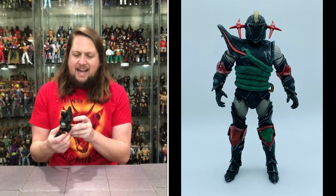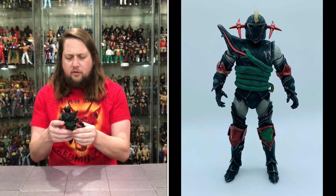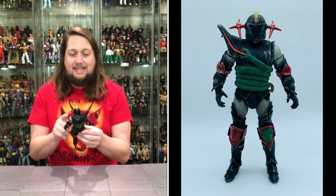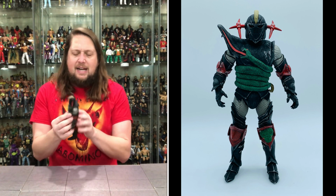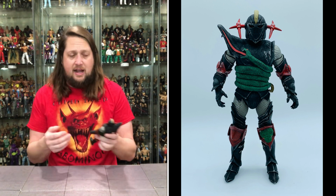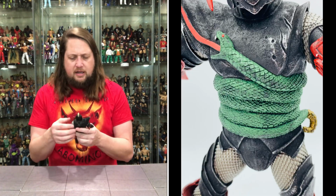So far, batting 1,000, even if I don't know anything about the character, but boy, the figure is cool. And I love the knight aspect on this. The chainmail all over it, it feels exactly like it looks. Got the nice silver to it. You got the snake wrapping around his body. Not sure if that's supposed to be a real snake or a part of his outfit. Maybe it's a real snake. I don't know. But he's apparently ready to battle here.